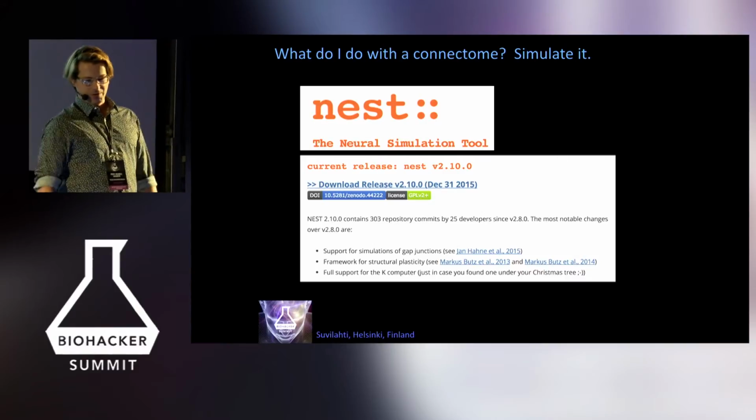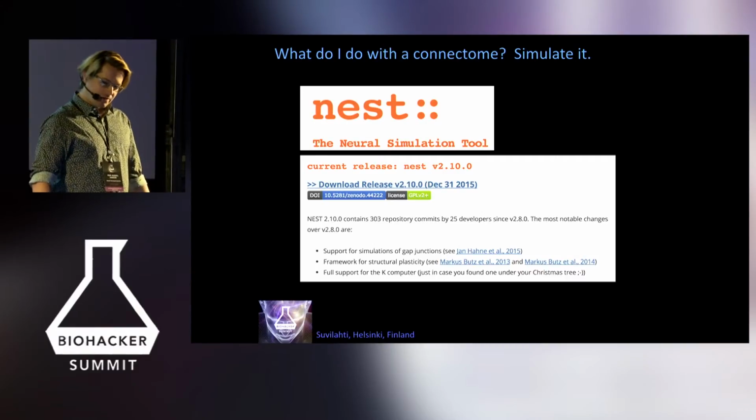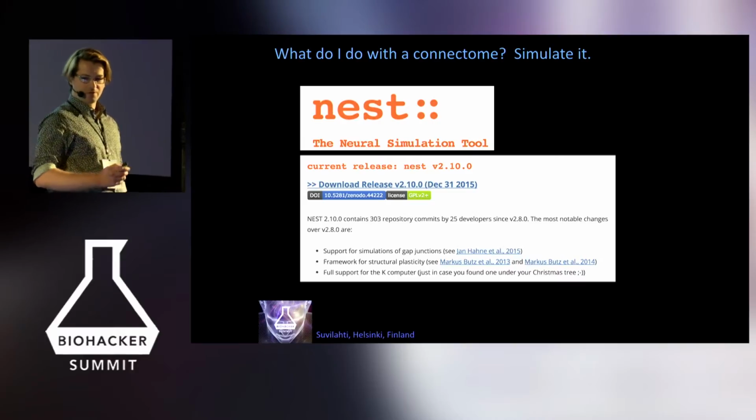One of the most popular neuron simulation tools these days is this program called NEST, the Neural Simulation Toolkit. And again, if you're so inclined, you can download the latest release from 2015 right there.